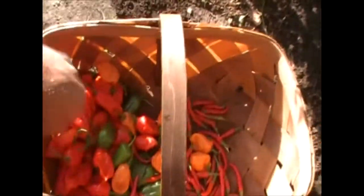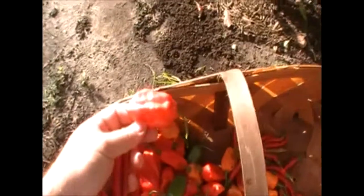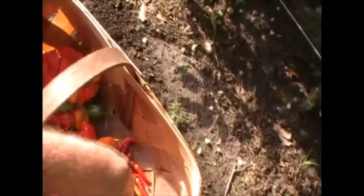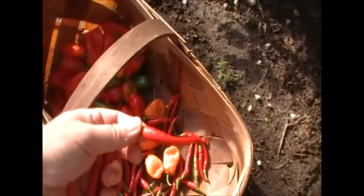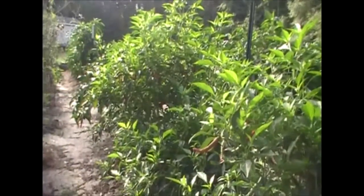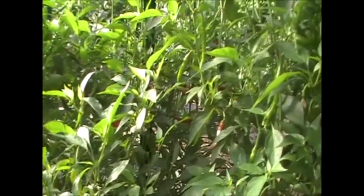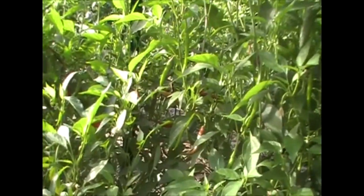But like I said, I've already gotten some stuff picked here. I've got ghost peppers picked. I've got some habaneros already picked, and then of course I started on the dragon cayenne peppers. What I do is I normally work down one side and reach everything that I can on the one side, and then I'll go to the other side of the row and work that side. It just makes more sense to me. That way I don't have to bend over the plant and possibly snap something off or miss something.